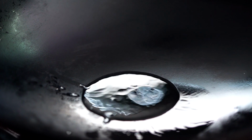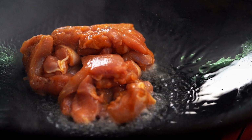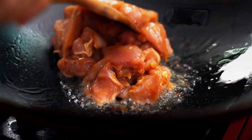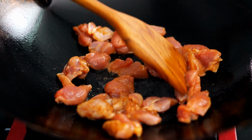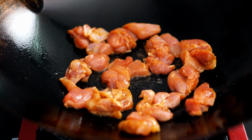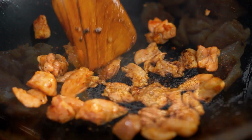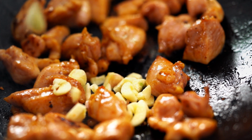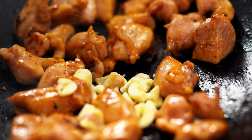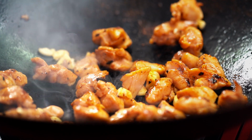Just need some heat under my wok and some oil. In goes the chicken. Now, when I'm stir frying any protein, it gets spread out straight away into the wok, so I can try and get some beautiful color and a really nice sear on the meat rather than the meat clumping together and stewing. Now that I can see all that nice color on my chicken, I'm gonna add my garlic. And then the green vegetables.